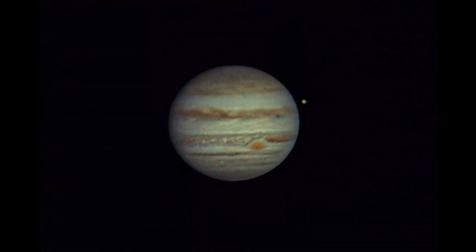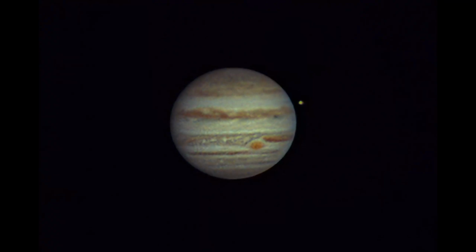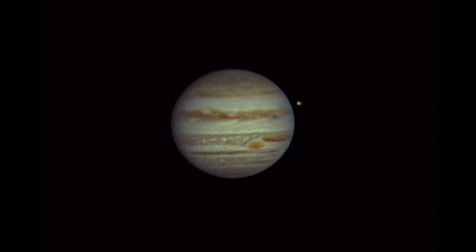Jupiter spends the entire month in Taurus. On May 1st, the largest planet in our solar system is glowing at magnitude minus 2 and spans 33 arcseconds across, and the planet sets a little after 11 p.m.